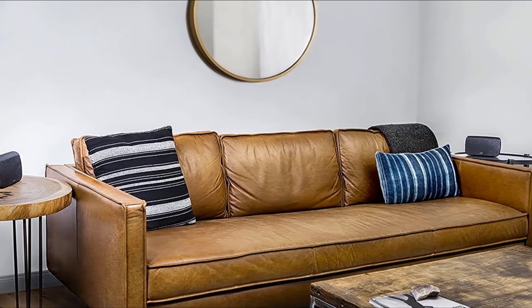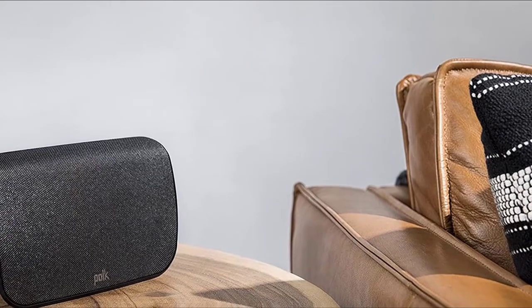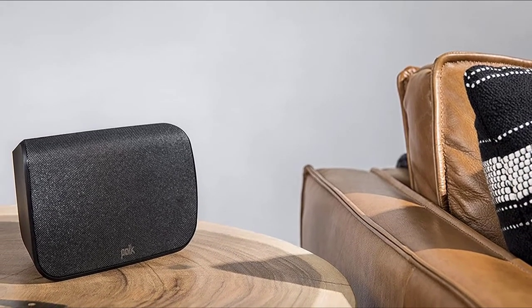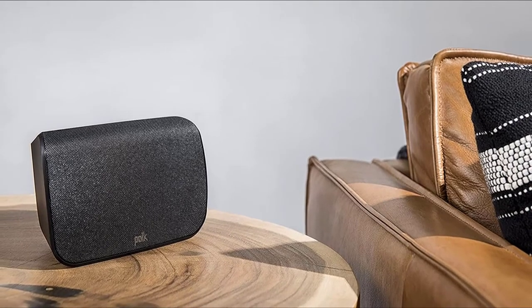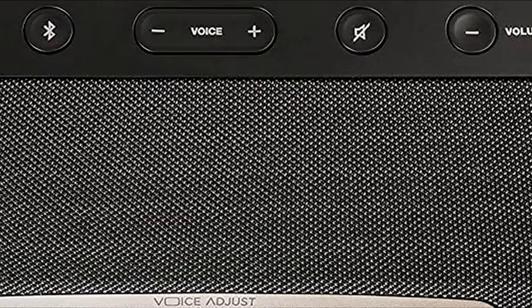In terms of sound performance, the Polk Audio MagniFi Max SR really delivers. The bass on the subwoofer feels deep, tight, and punchy with a lot of gravitas. Vocal performances and dialogue were reproduced cleanly, while the side speakers are able to replicate 3D sound effects.